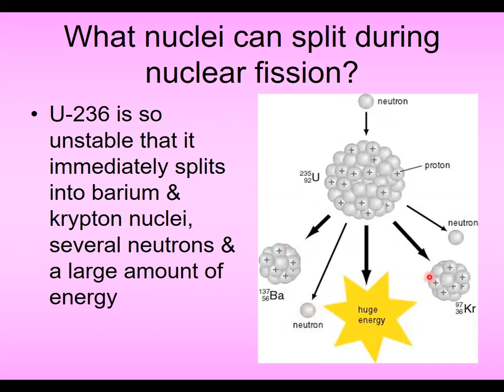Now, what did we have to add in? We had to add in a neutron. And what else came out? We had some other neutrons coming out of this reaction. So you can see how, if we have a bunch of uranium together and we give it a little push, these free neutrons can go and hit other uranium atoms, starting this process all over again. This is key: this can be a continual process, a chain reaction, once it's been started.